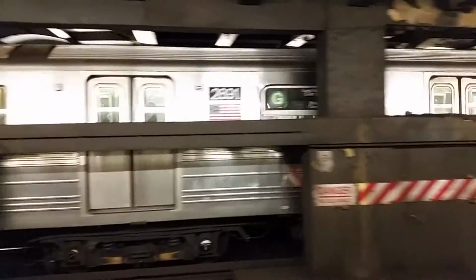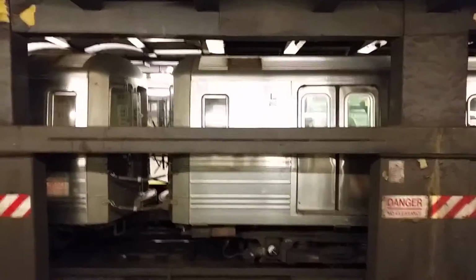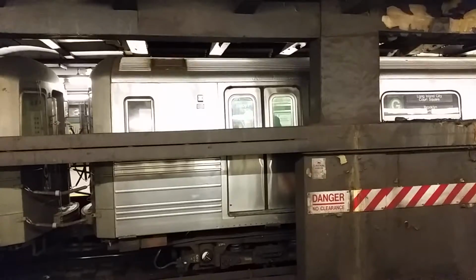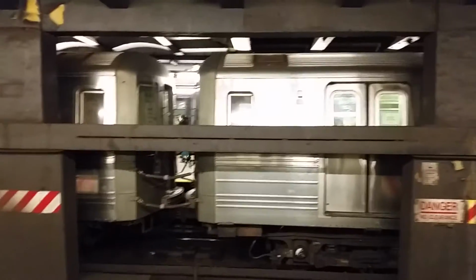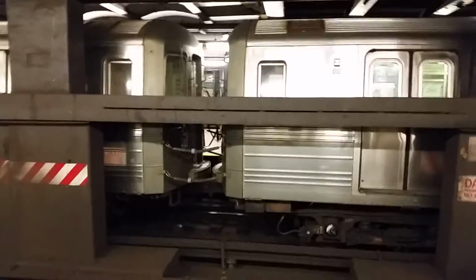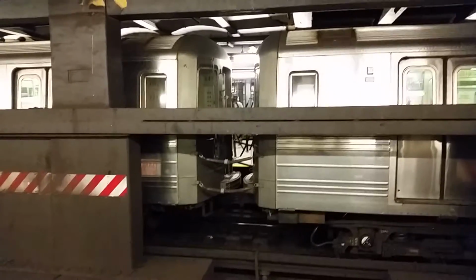R68 G train. Man, honestly, I like the R68As better. I feel like they just have a cooler design and their air conditioning service is a lot better.